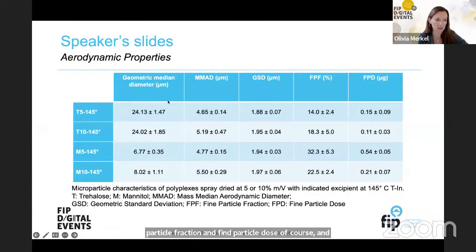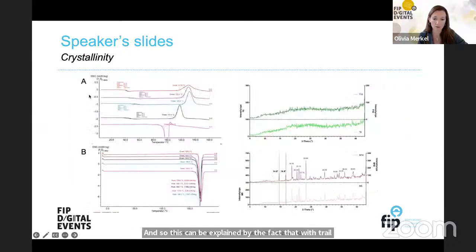And you can see that, interestingly, for the trehalose formulations, when we measured by static light scattering, the particle sizes seemed much larger. This can be explained by the fact that with trehalose, we have an amorphous formulation. You can see the glass transition temperatures here, as well as the halo in the XRD.